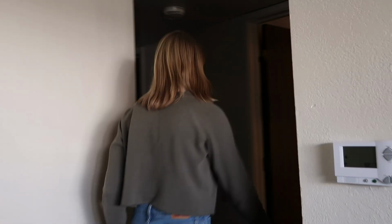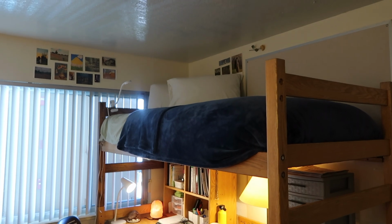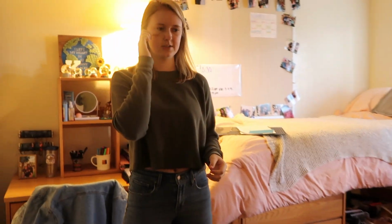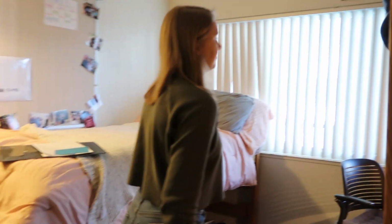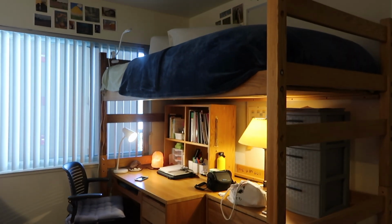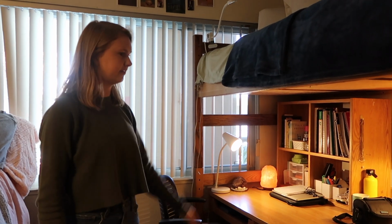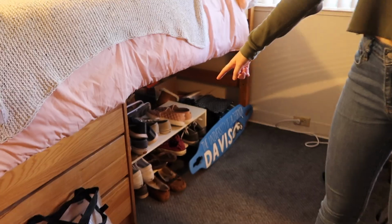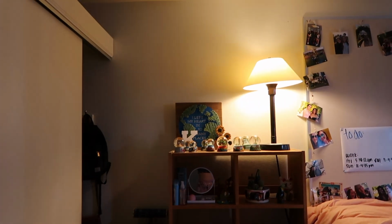Let's go. So this is my room. As you can see, my bed is lofted, which is a little bit unique. Our dorm room itself is a little bit smaller than the other 2 in my suite. For space purposes, I decided to loft my bed. So I have my desk and then my dresser underneath the bed. It comes with the chair, desk, dresser, little grid thing for all your books and stuff. And then my roommate's is just not lofted, so it just comes with the dresser, and then she has the desk and little grid storage thing.